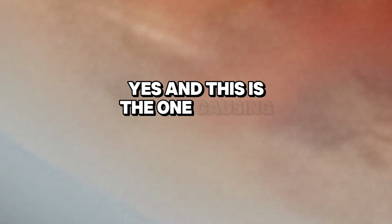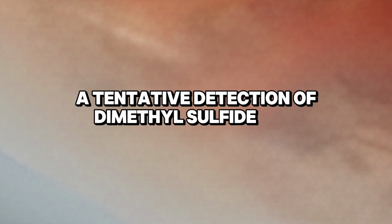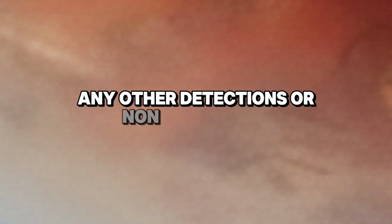Yes, and this is the one causing the most stir. A tentative detection of dimethyl sulfide, DMS. DMS, tentative. Why is that one so exciting, even tentatively? Because here on Earth, DMS is overwhelmingly produced by life, particularly marine phytoplankton. There are very few known ways to make it abiotically, without life. Whoa. Okay. Tentative, but still. Wow. Any other detections or non-detections?